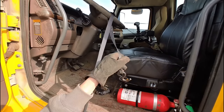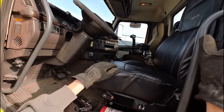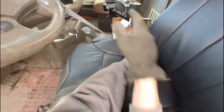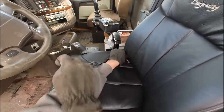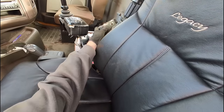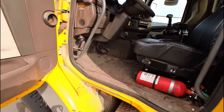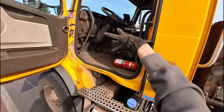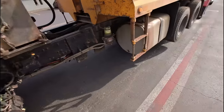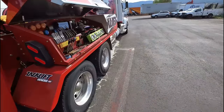I put three on this one because normally I have the two straps to the wheel going back to hold the wheel each way, and then I run the seatbelt through as a safety, but the seatbelt wouldn't reach in this one, so I just ran a third one as a safety. The two hold it in two separate directions, and then it's just one general safety in case one of those two slips. So normally I don't do three, but this time I did three.